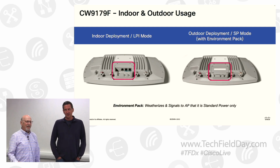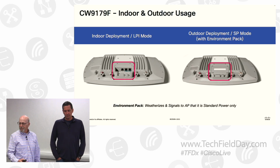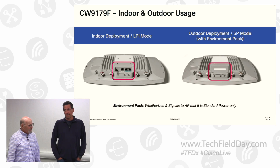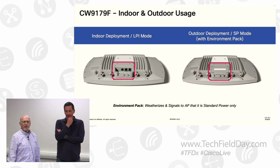So for AFC, I've got to register my hardware as either indoor or outdoor. And that's a challenge if you don't want to have too many SKUs. The guys got together, and they said, you know what, if it's going to be outdoor, it should be waterproof. And if it's going to be indoor, it doesn't need to be waterproof. What if we put a switch on that door? And we just made that 2 different APs.